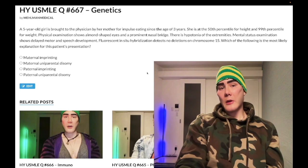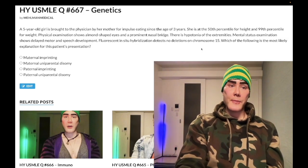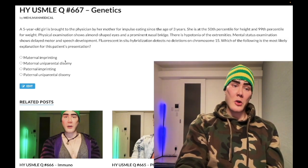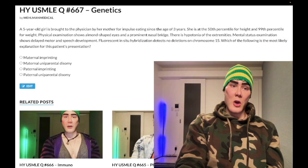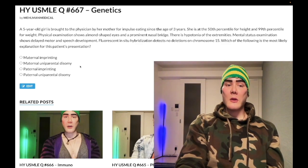However, this question says that FISH says there's no deletions detected. So we know that maternal imprinting can't be the mechanism, because there's no deleted gene coming from dad that's detected. So the mechanism instead that USMLE wants is maternal uniparental disomy, which means we're simply getting 2 alleles coming from mom where both are silenced.